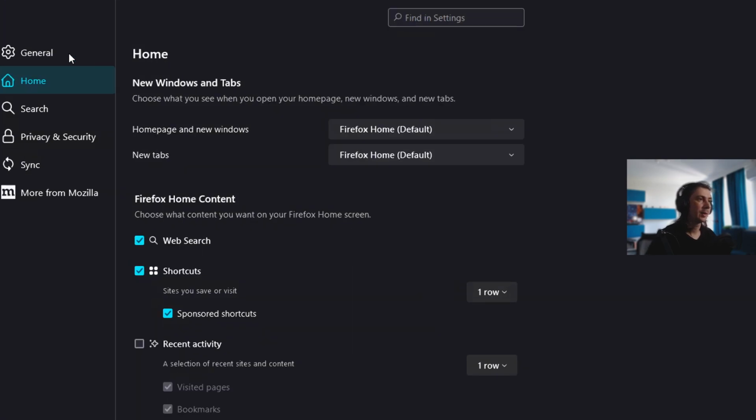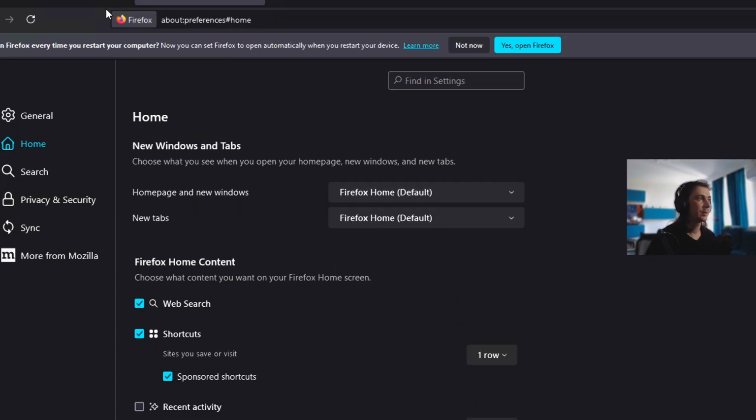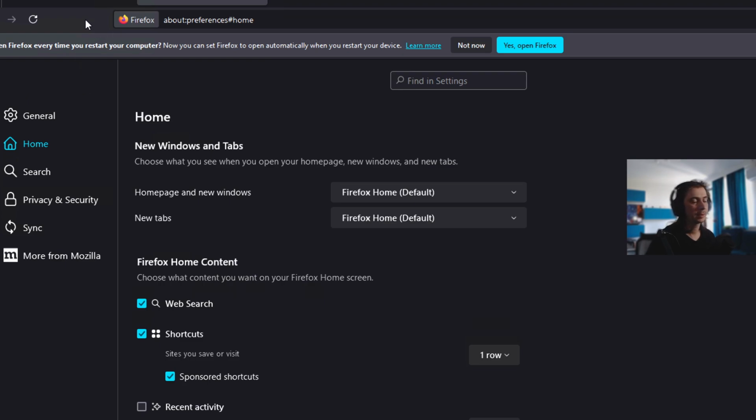Let's go to home page. Now here you can choose what happens when you open your home page, a new window or a new tab. Your home page is the one that you access by pressing the home button. Right now the home button is not here because it's a default installation, and Firefox has removed that from the toolbar. But the nice thing about Firefox is that you can customize the toolbar. Chrome doesn't allow you to do that anymore. Edge does, but Chrome, no, they removed it, and it's annoying me. But anyway, in Firefox you can customize your toolbar. That will be in my tips and tricks video.